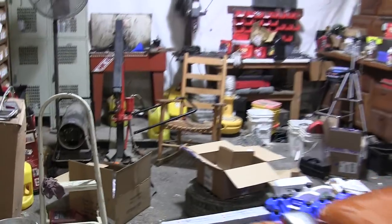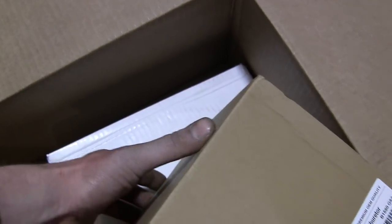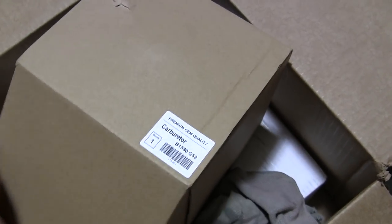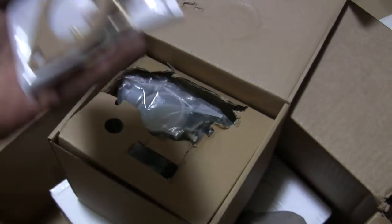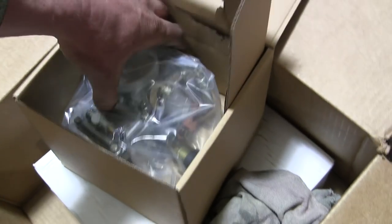But when I was looking for kits for that thing, I found a brand new carburetor for 60 bucks. So rather than taking that thing all apart and cleaning it and hoping I get everything clean and then rebuilding it with new parts and putting it back in and seeing if it works, I figured for 60 bucks I'll just buy a brand new dang carburetor and throw it on and not have to mess with anything, hopefully. So there's my carburetor.